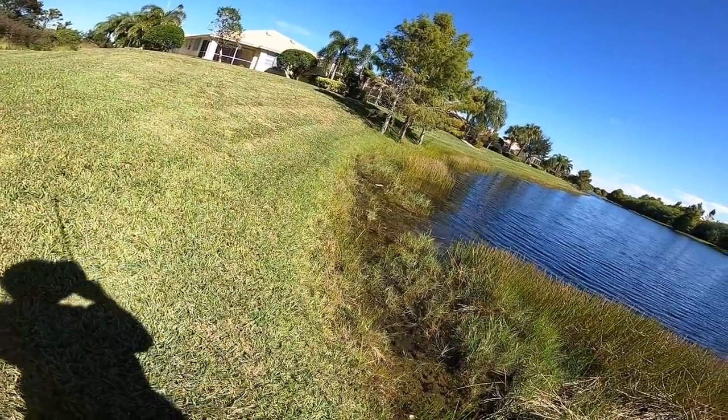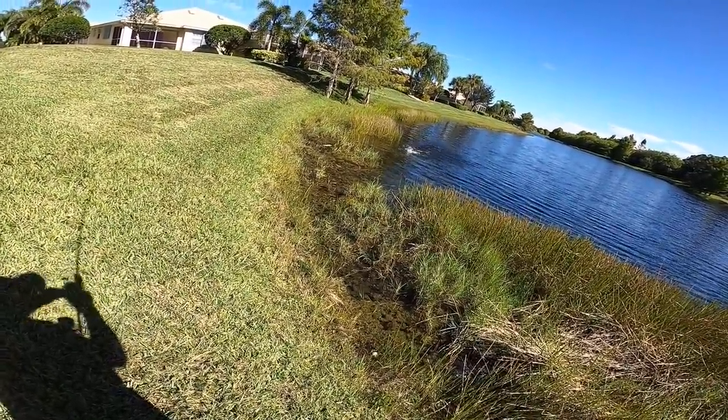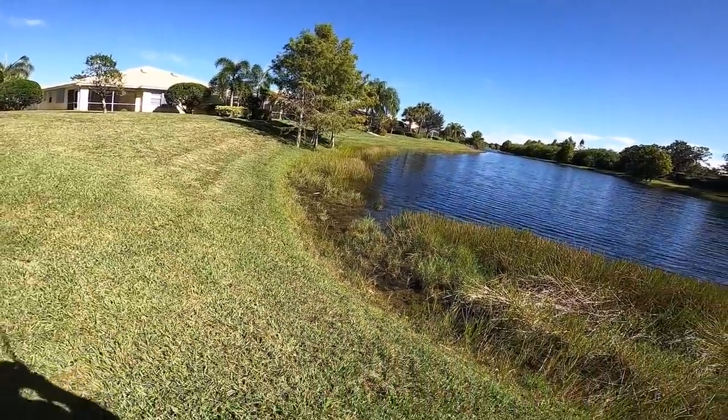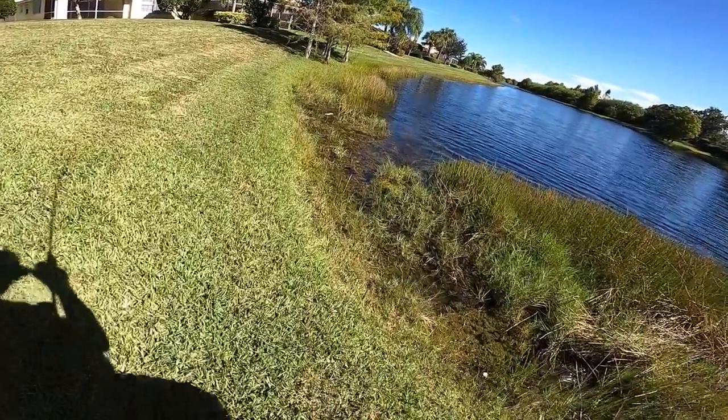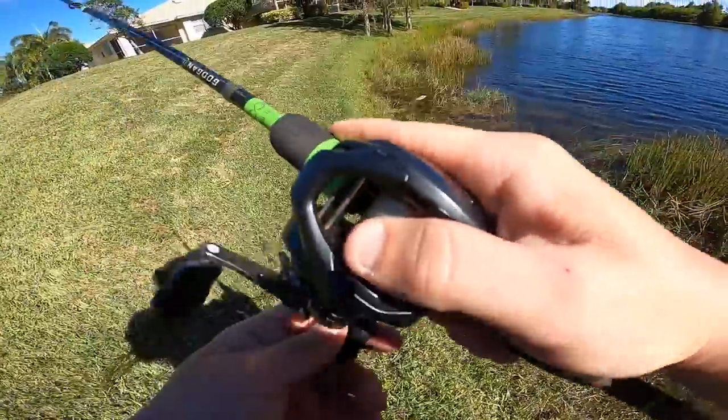Ooh, there we go. There's a fish. That's a fish, baby. There we go. Come on. Get in there on the clutch, baby. He's got me in the grass. Oh, in the thick grass. We're bringing the grass with us, baby. Go-to rod. Got it on pat. On lock, baby.